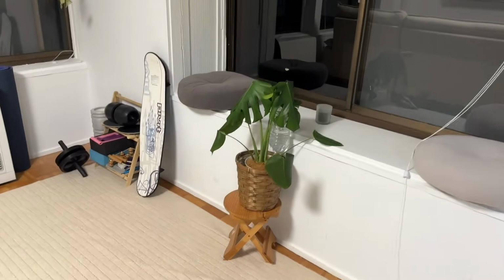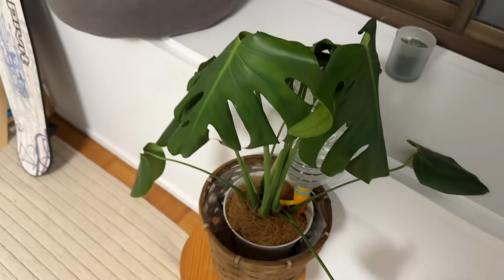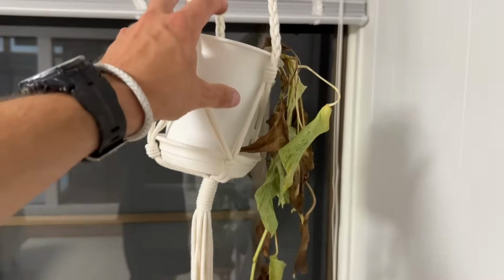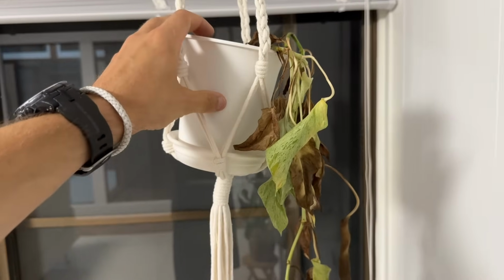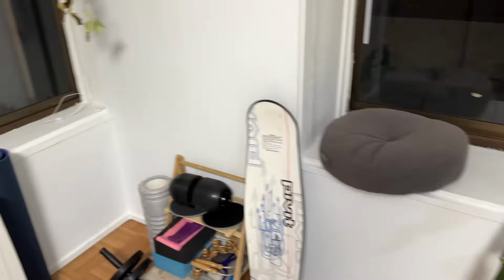These Monstera are doing pretty good. I'll put these outside for a little bit in the shade. This one didn't really have any attention, unfortunately. Not a problem. We'll see if we can revive that, or if it's too late, we'll do our best.